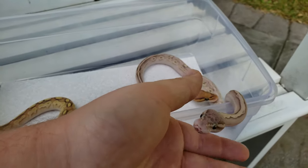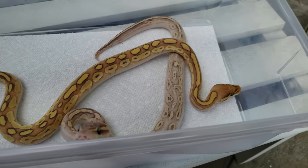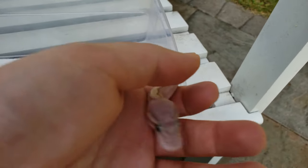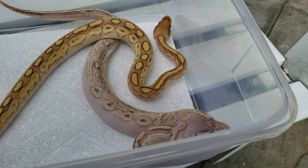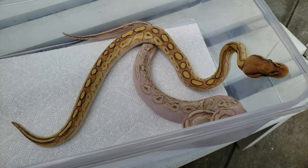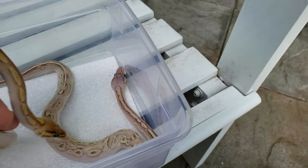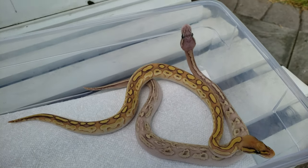So I'll try giving everyone in this clutch their first meals sometime next week, but everyone seems to be doing great so far. Some of these were theoretical IDs, as you can tell, because there's not a whole lot of 3 and 4 gene bongo combos that you can just look up and reference, but we do what we can. I'm pretty confident in these, what they are. Everything's 100% head albino too. But now we can go check out that other clutch.